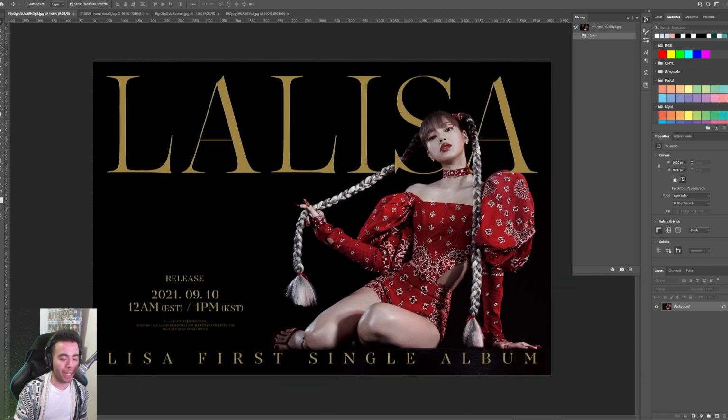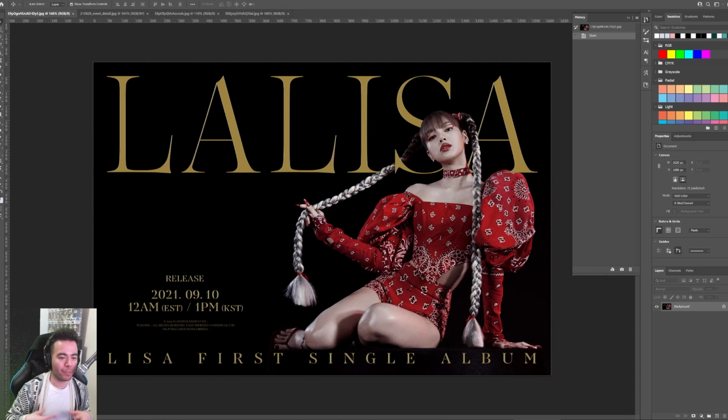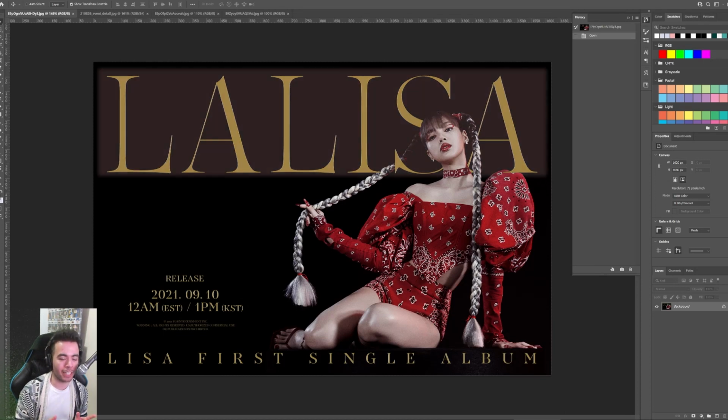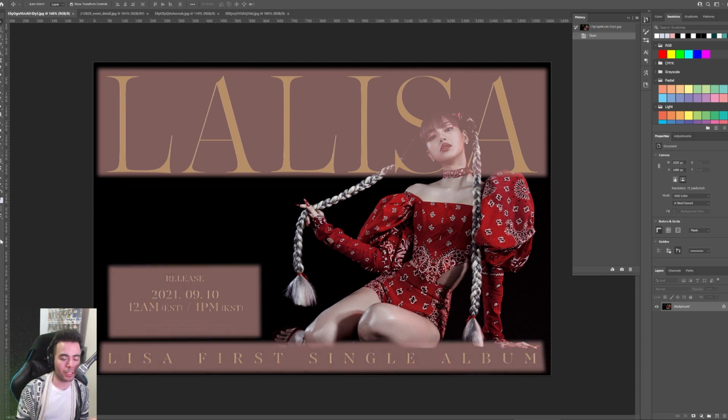Now, looking at the background of this, it's all black. That kind of reminds me a little bit of that scene from Stranger Things where Eleven was in that sort of dark room with the water on the ground. But apart from the background and Lisa, you've also got this typography laid out across the design, and they've decided to use a serif typeface. And of course, you've also got the smaller text which give out the finer details of the promotion.